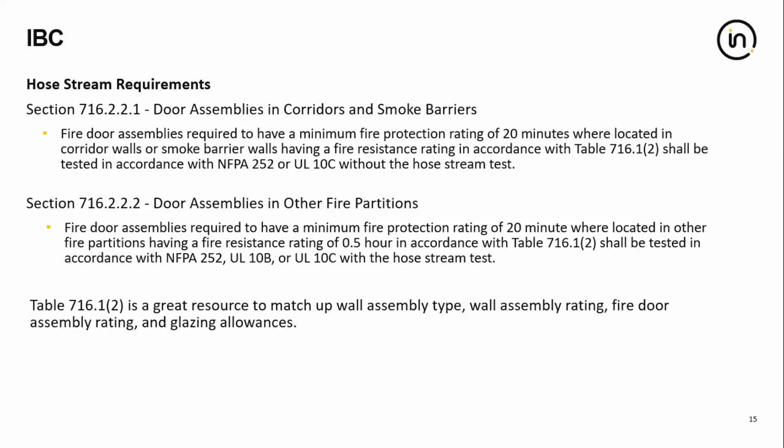There is a reference here on this slide to table 716.1 subsection 2. That's a great resource if you're looking to match up a wall assembly type, what the wall rating is, where it's located, to a fire door assembly rating that's needed for that application, glazing allowances, things like that. Again, that's found in the IBC. It is available online for free, so I strongly recommend taking a look at that if you're interested in seeing what fire door ratings, assembly ratings need to match up with the different wall types and wall assembly ratings.